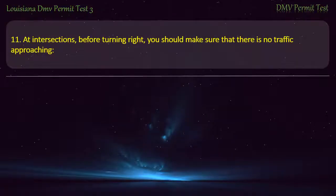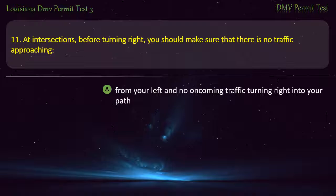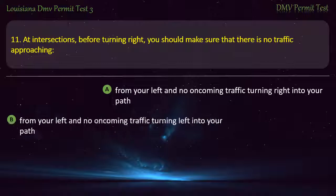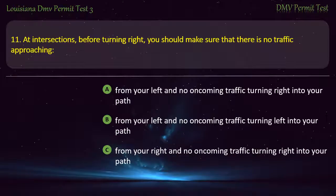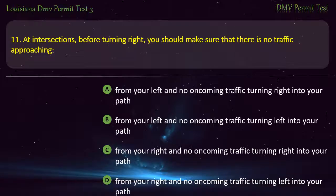Question 11. At intersections, before turning right, you should make sure that there is no traffic approaching from your left and no oncoming traffic turning right into your path. From your left and no oncoming traffic turning left into your path. From your right and no oncoming traffic turning right into your path. From your right and no oncoming traffic turning left into your path. Answer. From your left and no oncoming traffic turning left into your path.